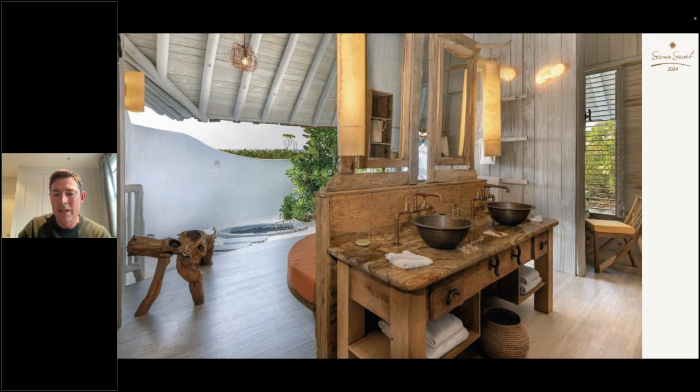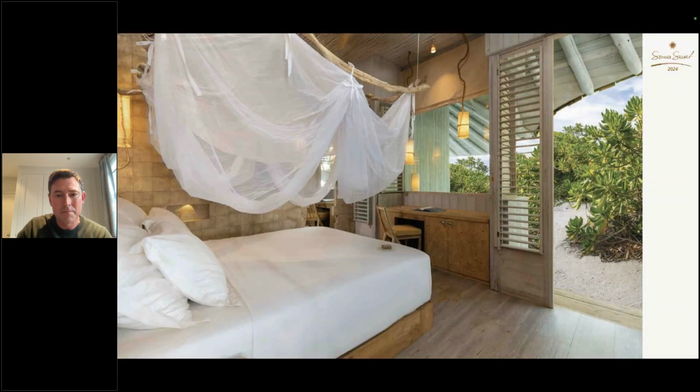It's really quite interesting. Bathrooms here. There's the children's bedroom.